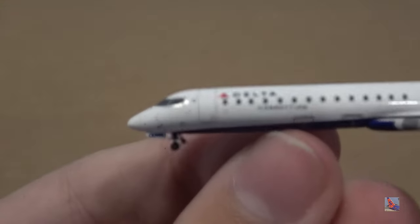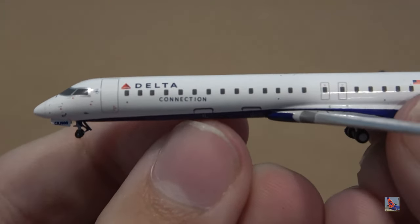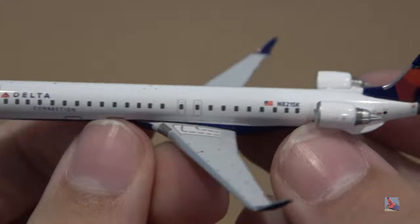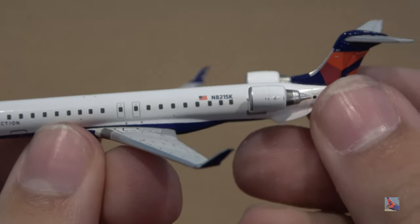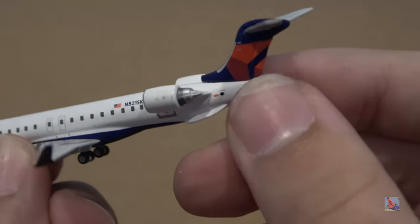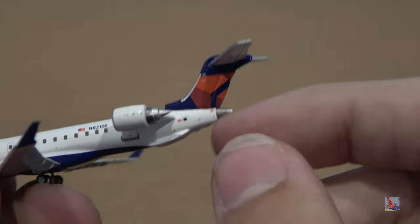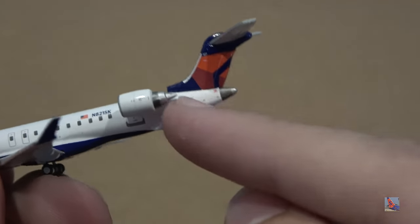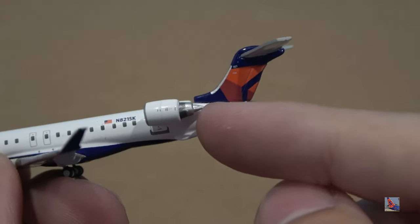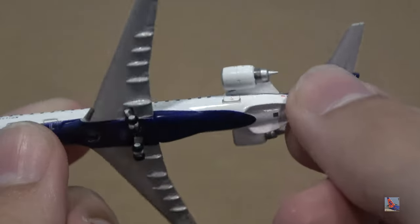At the start, we got the cockpit windows, the little SkyTeam logo, the L1 boarding door, the Delta Connection titles, and then you have the registration, N821SK, and then the Delta Connection tail. And fun fact, this is actually, I believe, their only CRJ900 that has the full blue tail, because I think their other CRJ900s, this little bit sticking out from the rest of the tail is painted white. So this one is painted blue. I guess maybe that's why they chose this one.